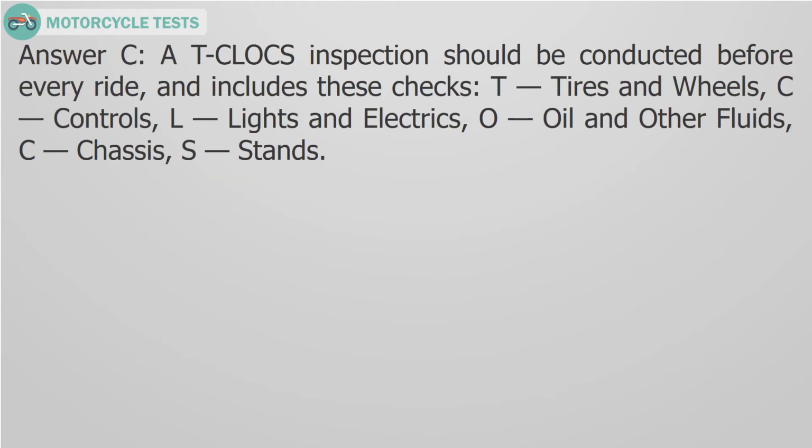Answer C. A T-CLOCS inspection should be conducted before every ride, and includes these checks: T, tires and wheels; C, controls; L, lights and electrics; O, oil and other fluids; C, chassis; S, stands.